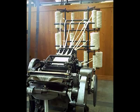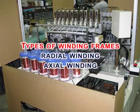Doubling. This means combining two or more threads from as many bobbins and winding them onto a single thread on another bobbin. The doubling frames are broadly classified into two types, one with radial winding and the other with axial winding. The former is used for fine threads and the latter for heavier threads, though the procedure is identical on both the devices. An important feature of the doubling frame is the automatic mechanical stopping device, which stops the turning of the bobbins if any thread breaks during the process.